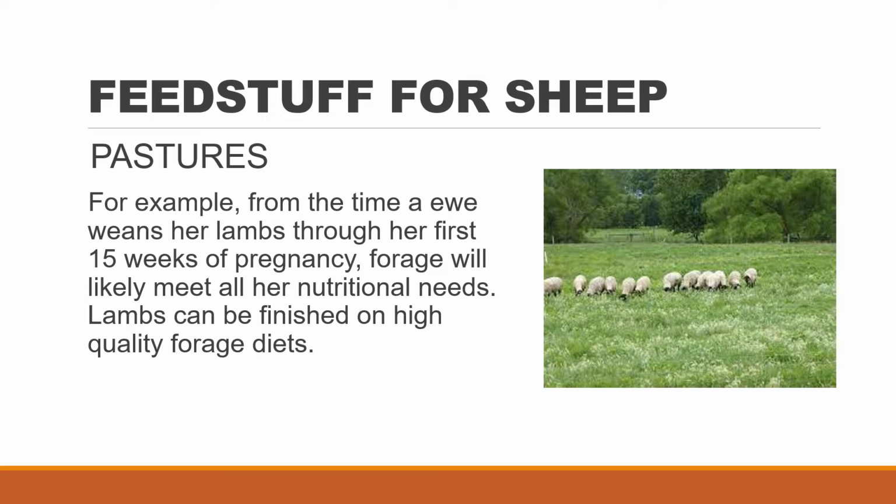So even without supplements, minerals, or vitamins, as long as the diet of the ewe that weaned her lamb, and of the lamb itself, is of high quality. The forage they eat must be high in quality in order to get the nutrients that they require. So it really must be high-quality forage.